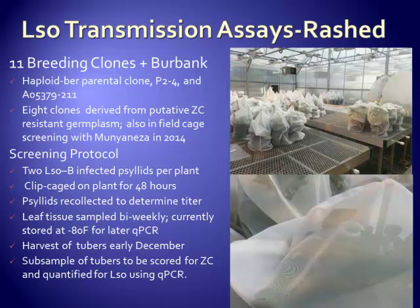With these clip-caged LSOB-infected psyllids, he's sampling them over time, and we're going to see how LSO is impacted over time. He's done three leaf samples already. We'll probably have about two more in November and then harvest at the end of December. So I'm really interested to see on the transmission side, too, what Arash's data shows.